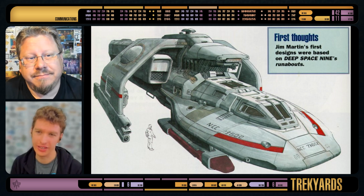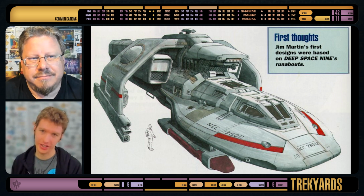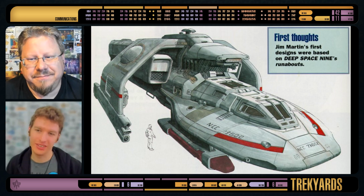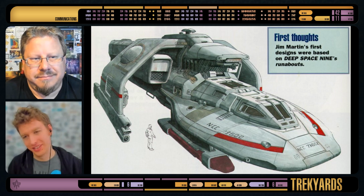But yeah, it's pulling almost all the wrong things. And now I actually look at it, it really is kind of like the runabout arch just shifted up to create wings, and it's like, yeah, but no, don't do that.